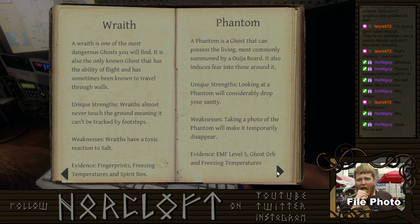Oh, interesting. He did get pissed. He got pretty mad. Which one is that, Wraith? Yeah, but it's fingerprints, freezing temperatures, and spirit box, so that's not right. EMF level 5. I'm checking anything that has EMF level 5.